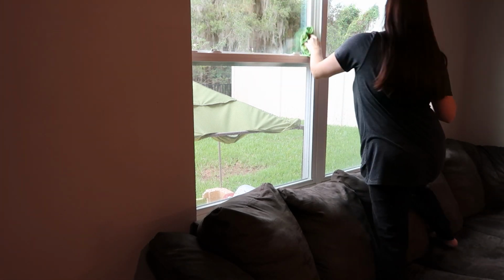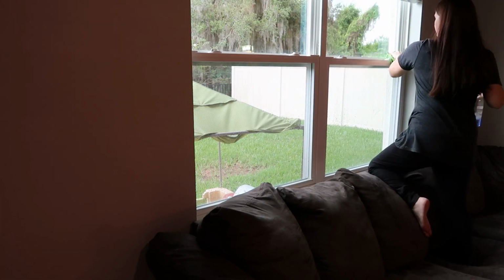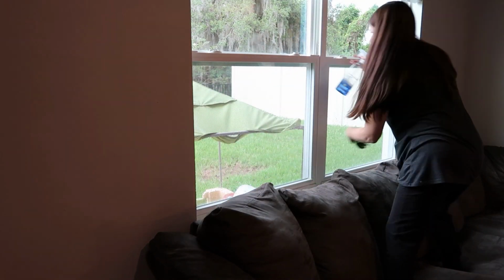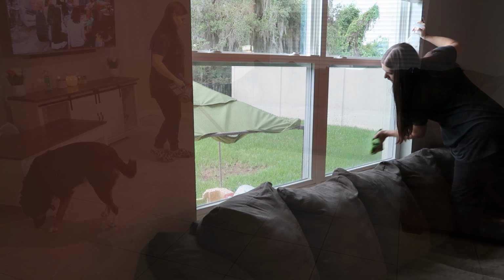Clean the windows as well. My daughter had like a yogurt handprint or something on this thing, so I just went ahead and cleaned these while I was working on the couch.